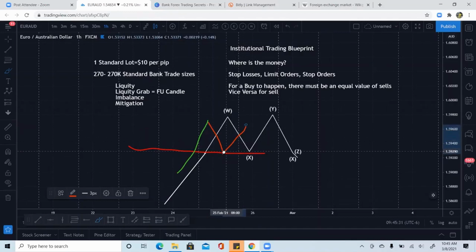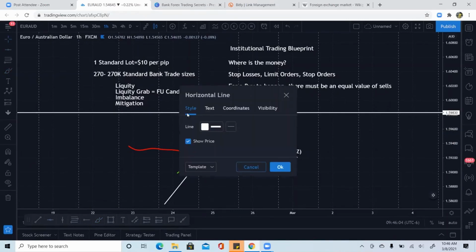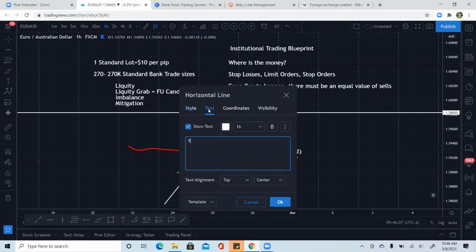And to ensure that people start buying again, the banks may take a small buy here to start that domino effect. So now you've got this X to Y leg of a double top, and people are buying. There are a couple types of traders: the break and retest traders, and the breakout traders. Above that double top, there are buy stop orders for breakout traders.